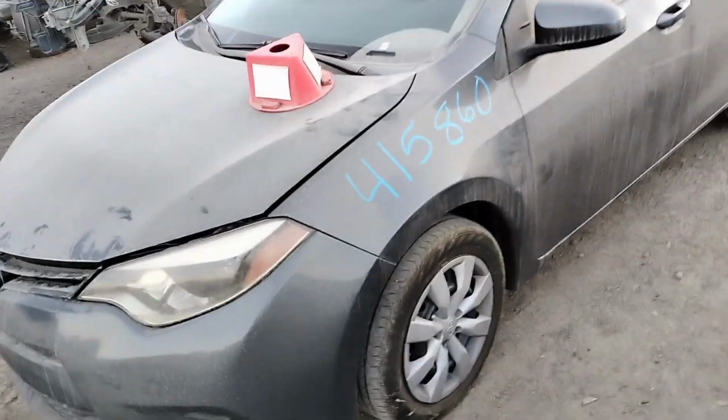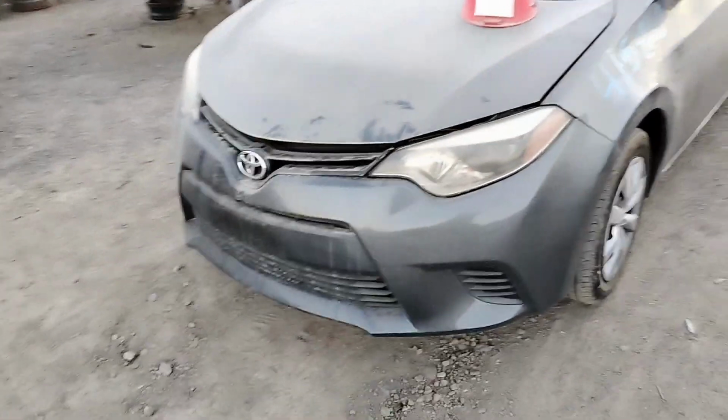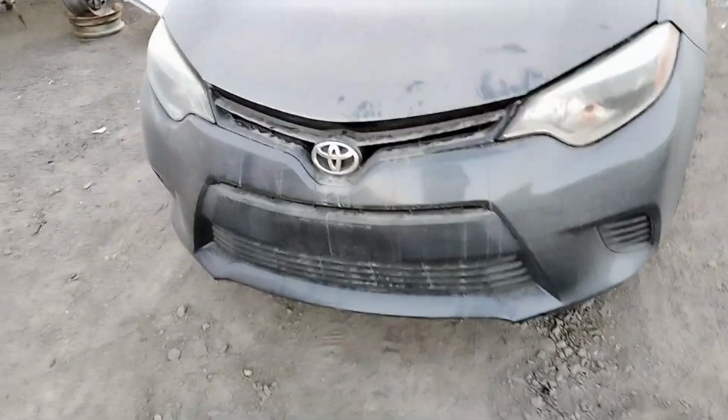Stock number 415860. It's a 2014 Toyota Corolla. It does have a key. You can see the front bumper looks good.